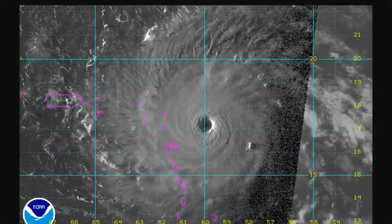We'll check the satellite loop to see what's going on. I really would like to see that eye. All right, hang on, folks. My computer got unplugged. I don't want to lose the battery power. All right, we're going to have a new loop here in a second.